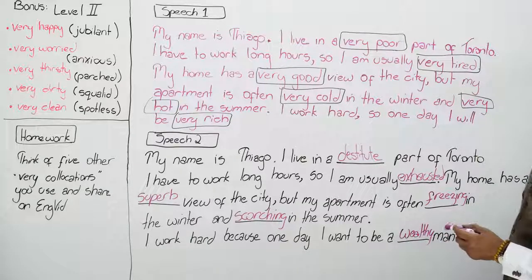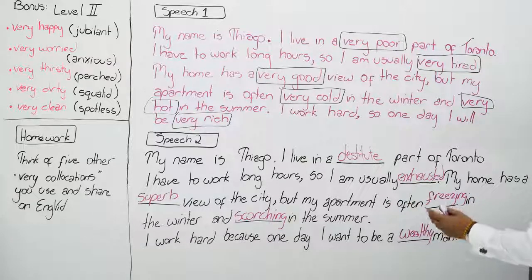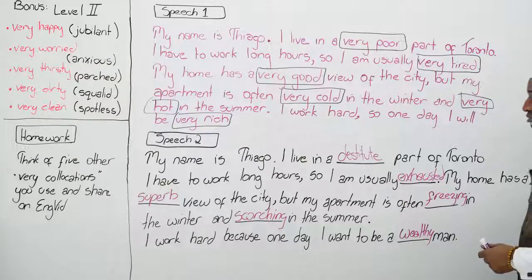Now, if you look at the story now, let's read it. My name is Tiago. I live in a destitute part of Toronto. I have to work long hours, so I am usually exhausted. My home has a superb view of the city, but my apartment is often freezing in the winter and scorching in the summer. I work hard because one day I want to be a wealthy man. Sounds a little better, doesn't it? Yeah, I thought so. Good.